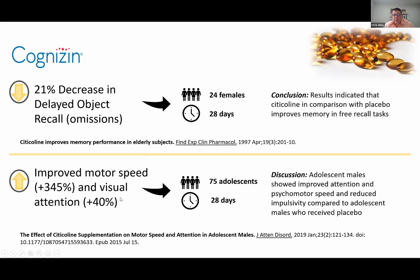So both pretty dramatic numbers, but think about how a lot of kids are homeschooled. Their visual attention kind of wanders. Motor speed can dull over a long day. This might be something that brings them back into focus, allows them to concentrate on their studies while they're home, or if they're going back and forth like they are in my town, doing both at home and at school, it'll allow them to stay focused.